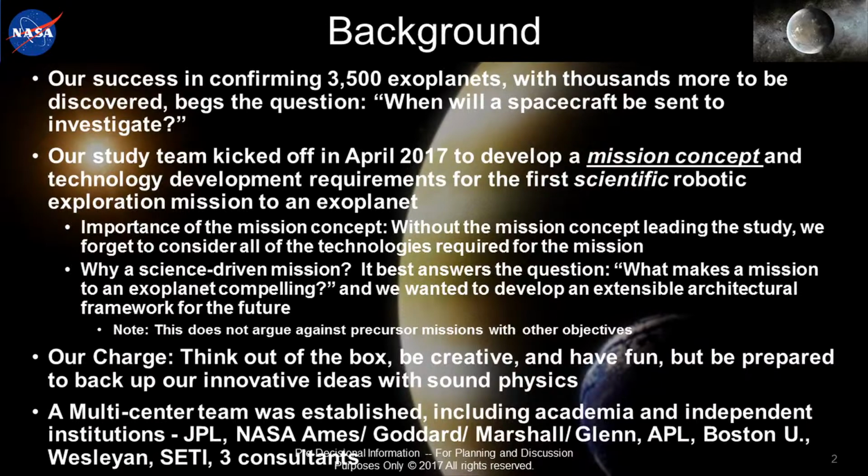Our study team kicked off in April 2017. And we wanted to develop a mission concept and technology requirements for the first scientific robotic exploration mission to an exoplanet. So why is the mission concept important? Well, if we don't start with a mission concept, we might forget to drive requirements on key technologies. So we want to see the whole picture, not just solve one aspect of the problem at a time.